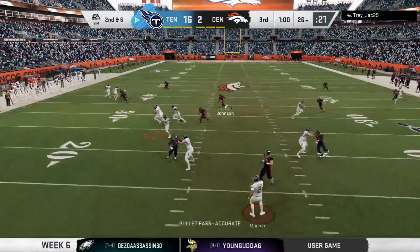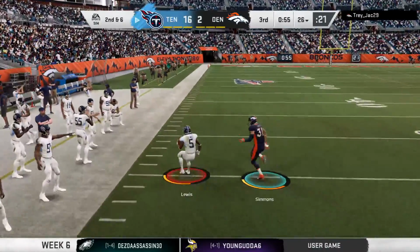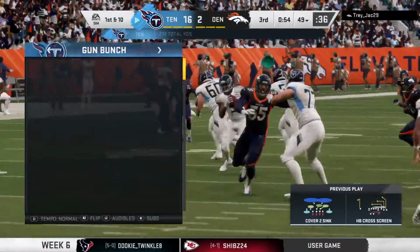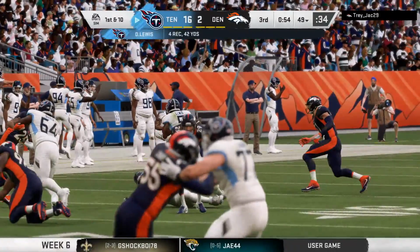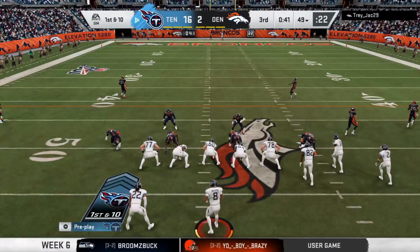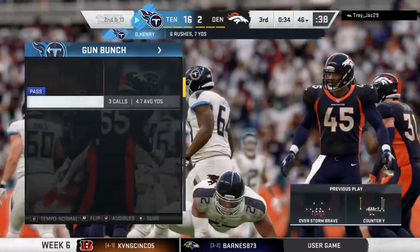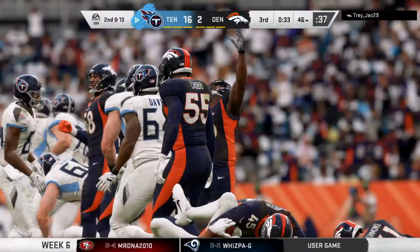To throw on 2nd and 6. Mariota sets up the screen to Lewis. He finds an opening past the 40. 22 yards there, a first down. When you run a screen pass really well, you've got to like the look of it because so many parts come together to make it work well. The offensive linemen are faking people out, the back slipping out there, catching the football, then all of them going together as one unit downfield. A really nice pickup.